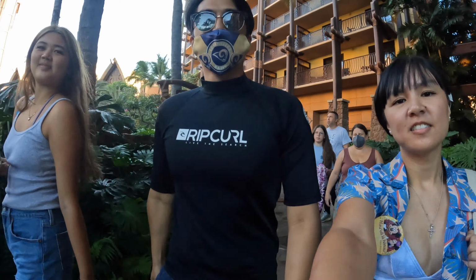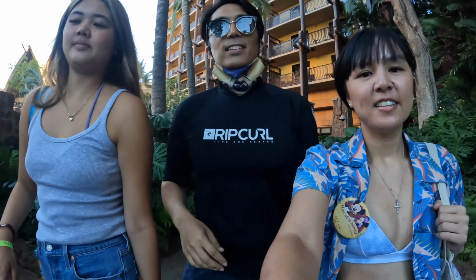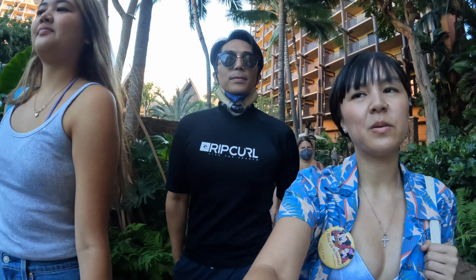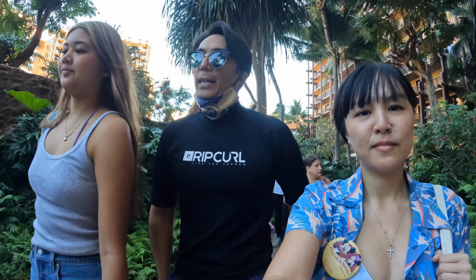So it's a Lion King one. It's Lion King lobby. The last day, yeah, at Aulani. Just getting an hour or two of swimming in, and then we're going to check out. Yep. Check out the store, and then we head back to Waikiki.